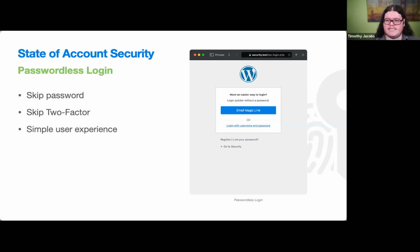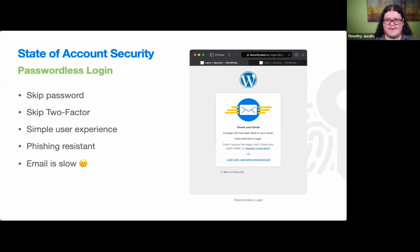And it has a pretty simple user experience. That is a bit phishing resistant. We'll see a walkthrough of this flow in a second. But it does have the problem that email is kind of slow, and waiting on that email to come in is a bit of a bummer. And so we can see that here.